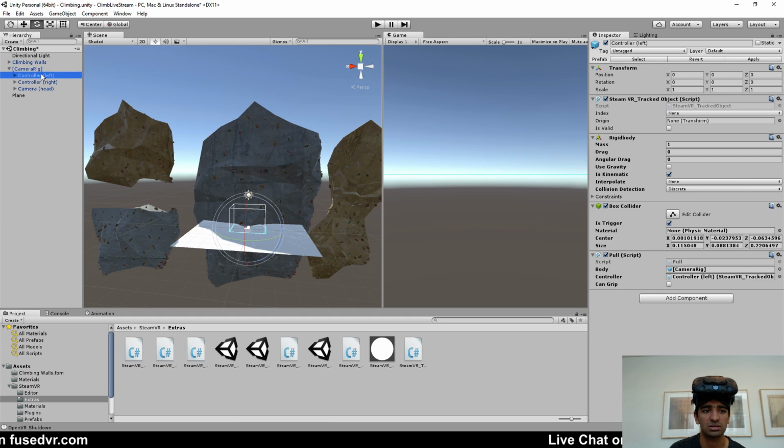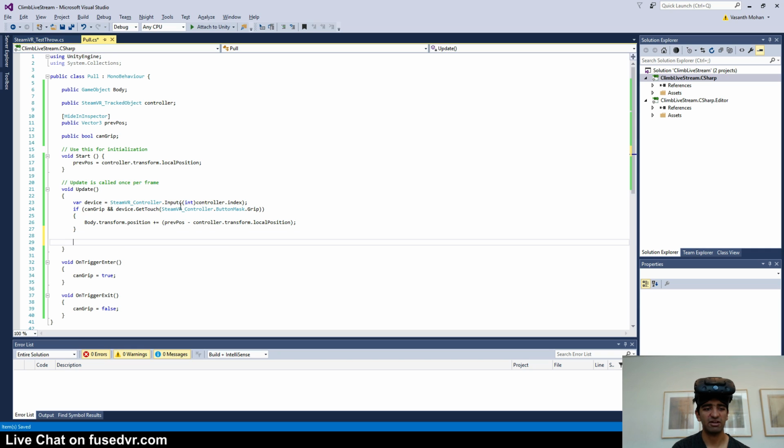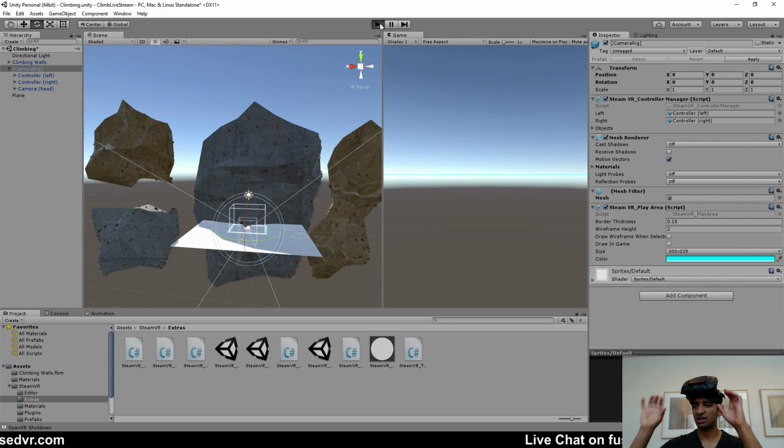I did set the body, right? Yeah, it's the camera. Left, right, canGrip, controller transform local position. Oh, this is what happened. I also need to, every frame, make sure I set prePos equal to the controller transform's current position. That's kind of important. So make sure you have line 29, because otherwise it sets it the very first time, and then that's very different from where it is in the other frames.